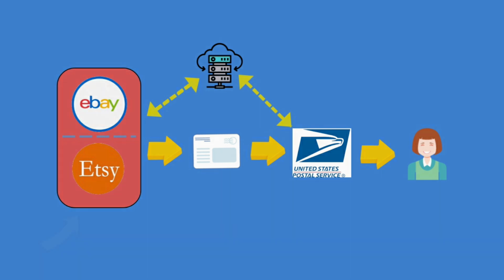So the first box there is you've got the eBay and Etsy platforms. They're connected across multiple data centers and stuff like that. They're not in the same one. That's why it's got the dotted line there. They're 2 separate companies, 2 separate platforms, 2 separate programs, applications, and stuff like that. They're not shared. But I just put them in a box to make it easier.